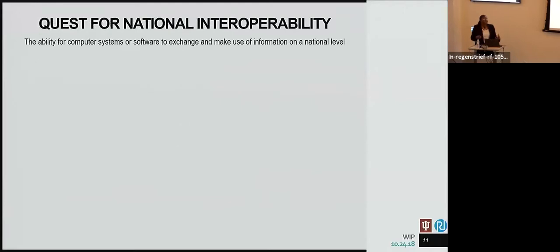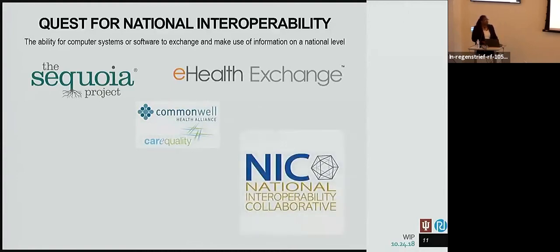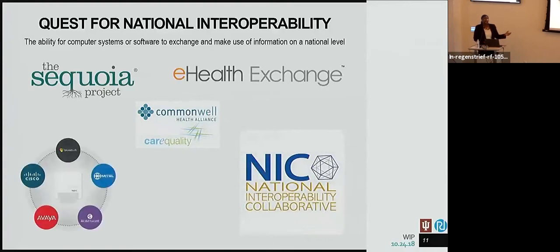And so it leads to this quest for national interoperability. That quest is just linking these different health systems together so that patients can travel, patients can go anywhere, and their healthcare is available with the sufficient information needed to give the proper care. Patient-centered data home is not the only one on this quest. There's also the Sequoia Project, eHealth Exchange. You also have the National Interoperability Collaborative, and there are also some vendor collaborations that are going on as well.